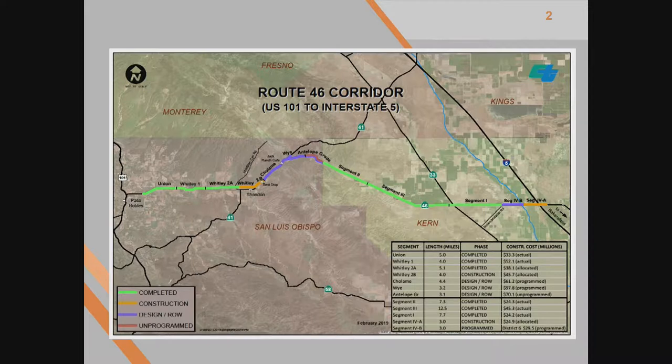Moving over on the Kern County side, we've completed three segments, 1, 2, and 3. And the orange section over at I-5, the interchange, we're working on that right now. That's segment 4A. And we're in the process of developing the fifth and final segment in Kern County, segment 4B. Actually, it's through the Lost Hills area and the oil fields. So again, this map just breaks down the segments in Kern County.